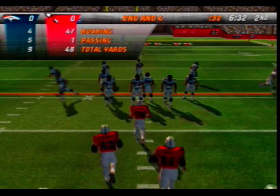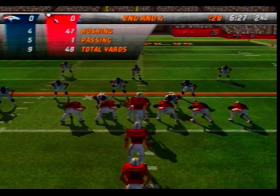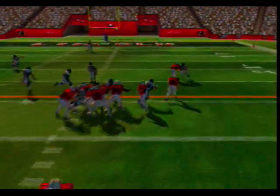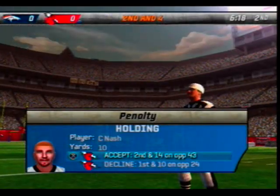Second and four. Ball on the 33-yard line. Watch the snap. Douglas lines up behind his fullback in the I. Watch the hard count. Hand it off to the back. George is there on the stop at the 24.